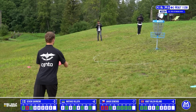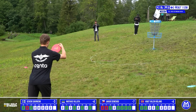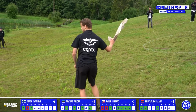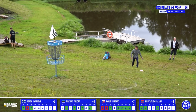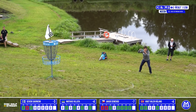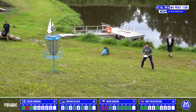Everybody in the circle. Knut up first. Oy. Just a little late out of the hand. Yanks it right. And he will have to settle for the par on hole 18. The timing did look a little bit funny there as his back leg swung out much earlier than his arm extension. We see Jakub now.